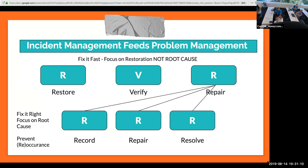So we do this, and again, I always say that after the incidents, we focus on fixing it right and focus on root cause. We want to figure out why that is, because we need to fix it. And then we try to prevent recurrence, right? Because that's why you want to fix it right. So we record what we're doing in the post-mortem. This is part of that feedback loop. We make the necessary repair changes. They may have been made already. And then we can resolve that issue, and on to the next incident. Any questions?